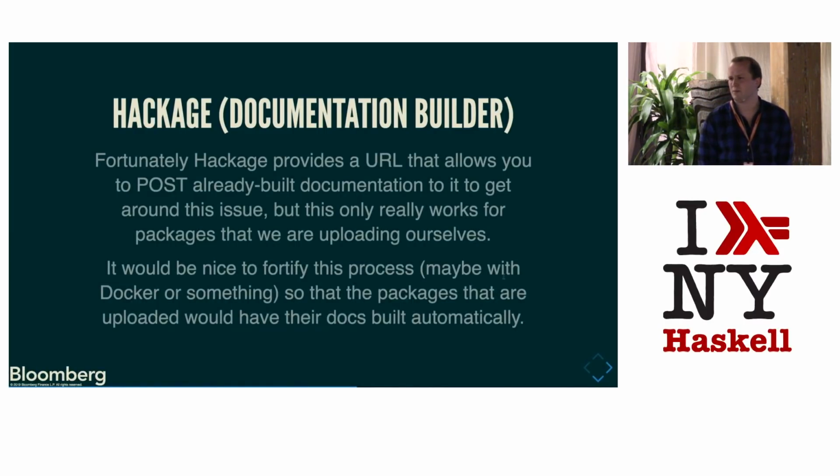But it's still quite annoying because even though your own projects that you yourself are publishing might have their documentation uploaded, when you try and click a link to some other type, let's say, I don't know, in Aeson or something, you'll find that the documentation for Aeson isn't actually built on our internal Hackage, which is quite annoying. And the issue is, potentially we could run a job to do this, but we're constantly getting new updates from Hackage. So it's slightly annoying.